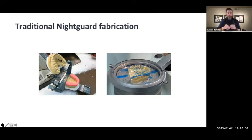You're going to mix up some acrylic and put it in there, or you're going to inject acrylic in there. There are different ways to do that. Then you process that acrylic, usually under a hot water bath or some heat of some kind. Once that part's done, you break apart the flask, and you're left with an acrylic night guard on the original model. You then have to get that acrylic night guard off that model, so they take an air chisel and chisel it off, and then they have the night guard. That's when the first model is gone.